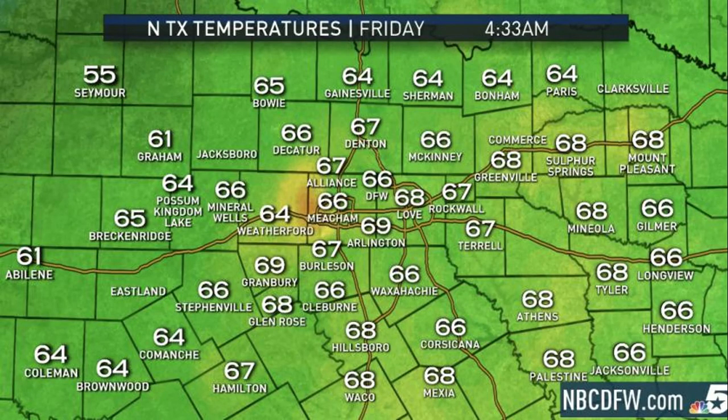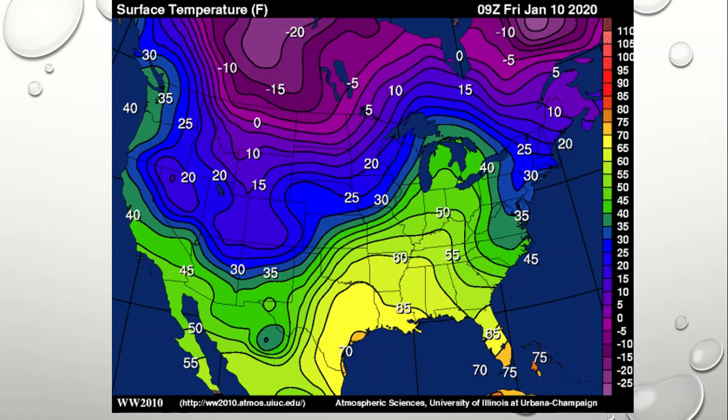Looking at the temperatures earlier this morning, you could see temperatures in the mid 60s, and if you didn't know any better, you would think this would be a very spring day. But nope, this is just the morning temperatures, and usually when we have morning temperatures this warm around this time of the year, things don't turn out that well. Across the nation this morning, you can see much of the coldest air still locked in Canada. No signs of any Arctic air intrusions here in North Texas at this present time.